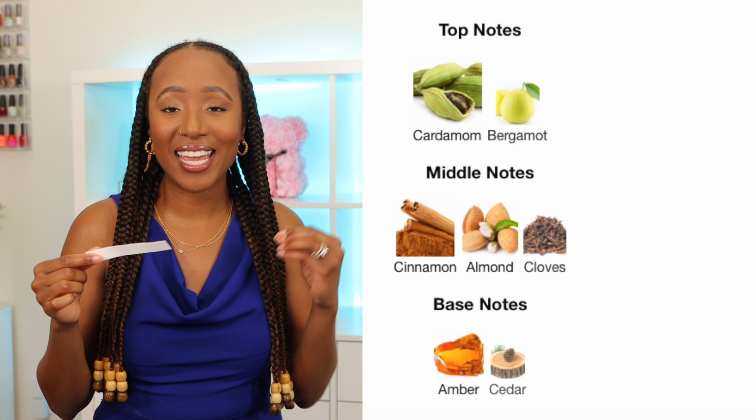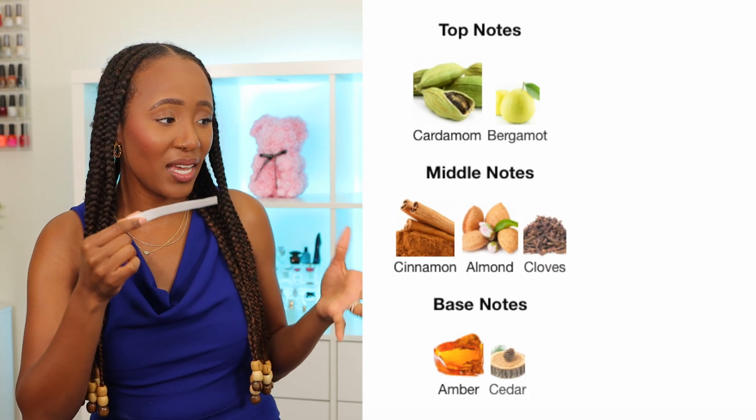Okay. So the top notes are cardamom and bergamot, and I am getting both of those notes. However, that cardamom is not nearly as strong as it is within the Jo Malone cardamom perfume. And honestly, I like how it's blended a lot better. For me, the cardamom in the Jo Malone perfume was a little bit too overbearing. This feels more soft and subtle. Now the middle notes are cinnamon, almond, and cloves, which I definitely can get. I'm picking up that almond note, but it's not overpowering though. It's still very subtle, and honestly, the way that it's kind of mixing with the bergamot and the cardamom, it gives it kind of like a milkiness.